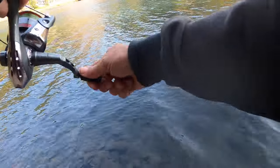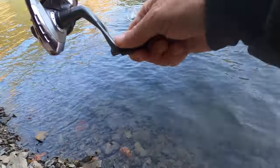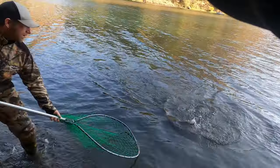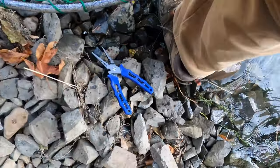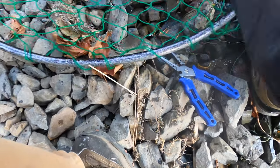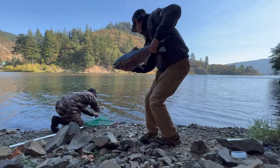I'm out of here. Like another good one. Oh, I got some red on it too again. All right, coming in. There you go. Woo! It's always a good day. Yeah. Woo! Just another fatty. All right, come here, buddy. All right. Oh yep. Yeah, dude. Oh, you're cut right there. There we go. Another monster of a fish. Beautiful.